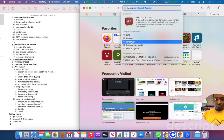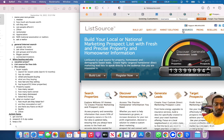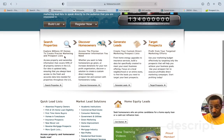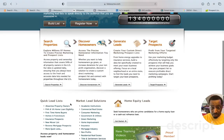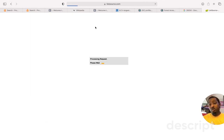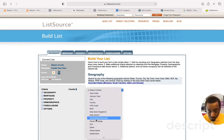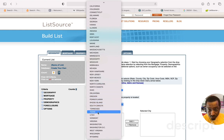My bad spelling. But ListSource is another place you can go to pull information, market research. Let's see, I'm gonna maximize this again. Where is it? Discover, search property, generating target prospects. So in ListSource, they have a lot of data that we can access for free, if I'm not mistaken. Okay, I'm not gonna sign in right now, but ListSource allows you the opportunity to build a list as well, right? You'll come up in here. South Carolina. I guess they don't have data for South Carolina then, huh?